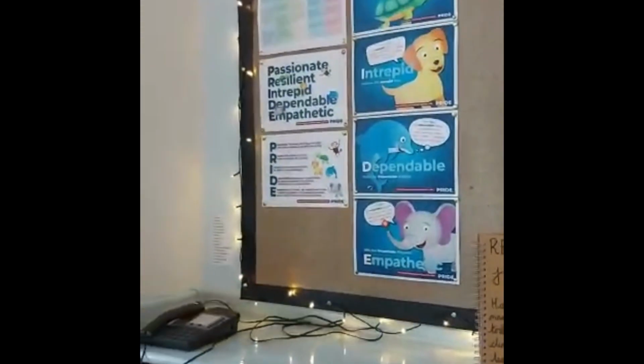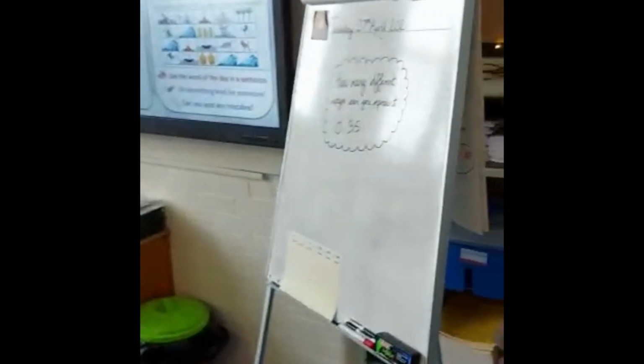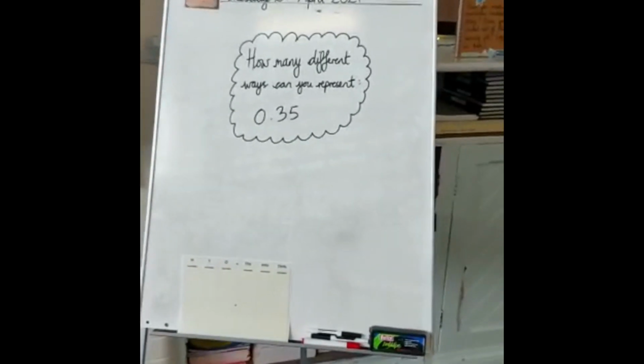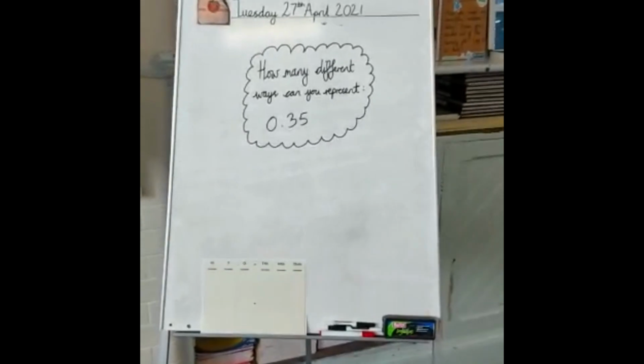We've got our pride values up on the wall, our passion, resilience, intrepidity, dependability and empathy, and all of our conversations around positive behaviour for learning revolve around those. I tend to have a different little question on the board each morning for children to explore as they get cracking for the day, and we've been working on decimals recently, so it'll be interesting to see how many different ways they can represent 0.35, so there's always something on there ready to go.